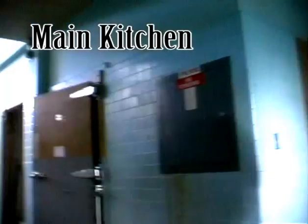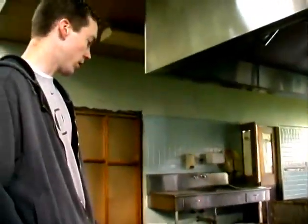Here's the main kitchen. This is where they cook food and stuff. Lots of freezers up here. And actually, I've never been in this room. They sold most of the equipment out of here, but everything here used to be all electric or steam. There was no gas here, and there was a bunch of pizza ovens, electric grill tops, deep fat fryers, and more pizza ovens over there.